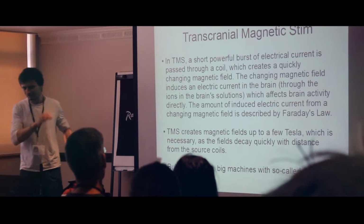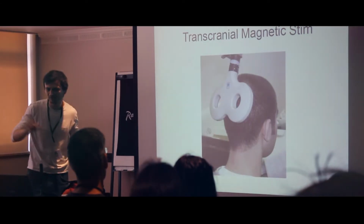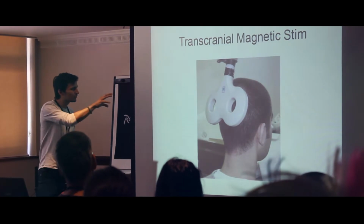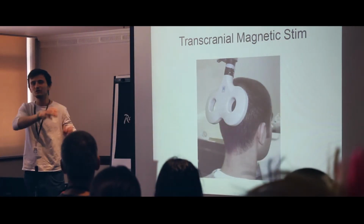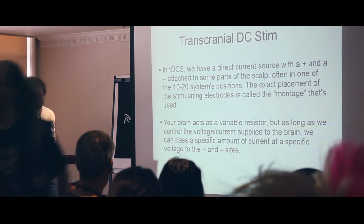The issue with TMS is it's very bulky, it's very expensive, huge machinery. Though we are working on fixing that. This is what TMS currently looks like. You have these huge butterfly coils, which I'll tell you more about in a bit. It's very powerful magnetic fields. They alter your brain. Very effective actually. If you go on YouTube and look at a video of this, you can see people twitching from quite impressive things.